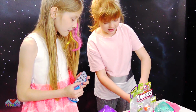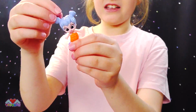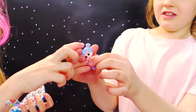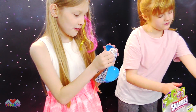Let's open this one now. We got a mermaid with blue hair. Really nice, because I like the tail at the bottom. And I like the hair. Yeah, I like the hair a bit. So here you go. Now I'm going to open this. So now it's Ava's turn.